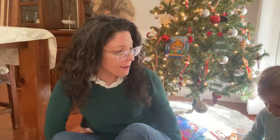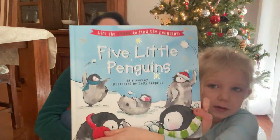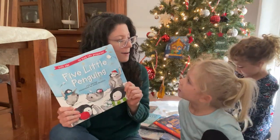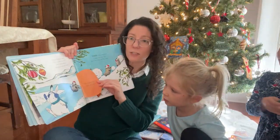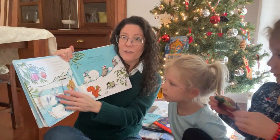Okay, which one do you have? Come over to the middle and show me which one you have. Five Little Penguins. So you can see it better if you're close. This one you can sing along. It says, five little penguins went out one day over the hills and far away. You can sing along, but then you have to find the penguins. You have to lift the flap to see where the penguins are, and you have to find them all.